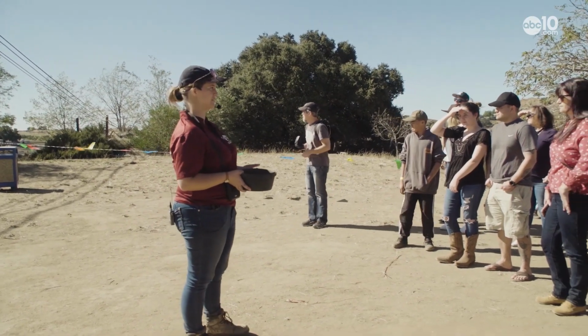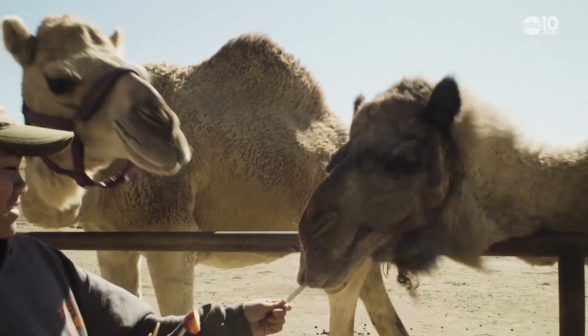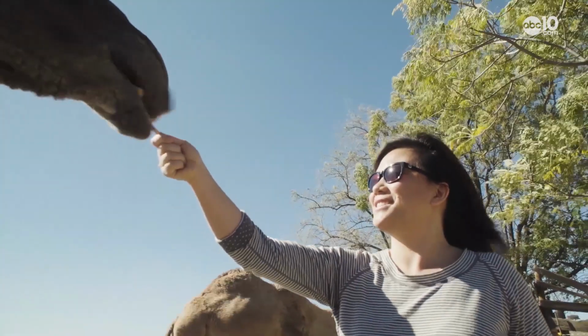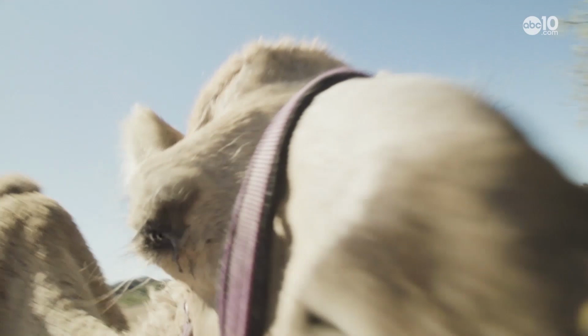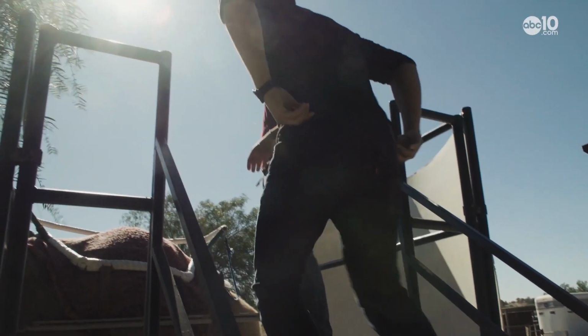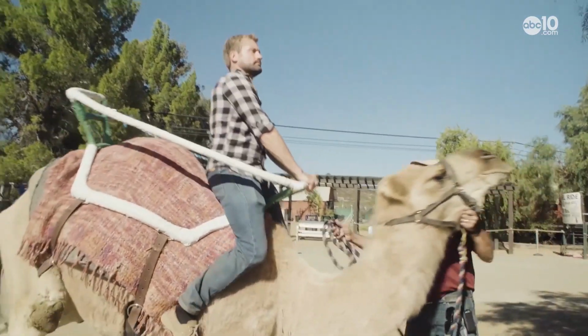Education is a big part of Oasis Camel Dairy. Every month, they open up the ranch to visitors. And for obvious reasons, visiting day is the camel's favorite day. They just love attention. They want to be petted. They seek it out. Of course, a trip to the Camel Dairy wouldn't be complete without a ride on the camels. Lean back, lean back.